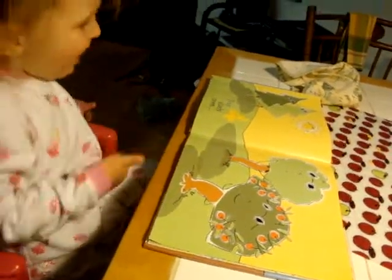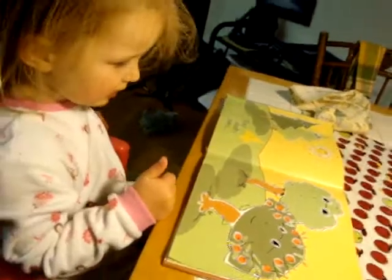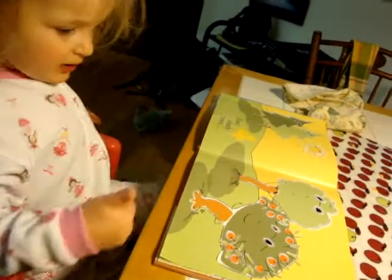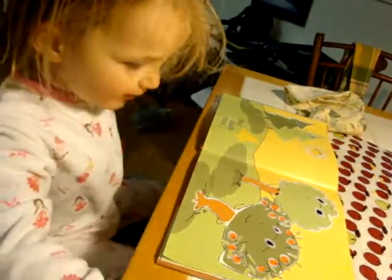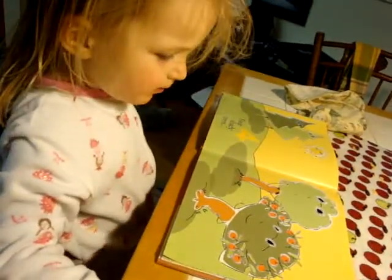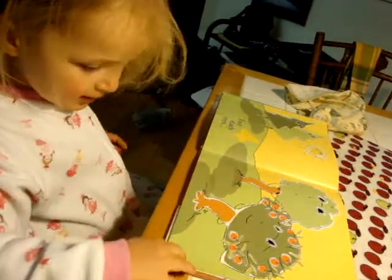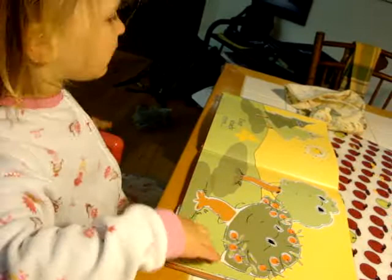And I grow apples on a tree. Okay. And they grow and grow and grow bigger and bigger. So the next time.